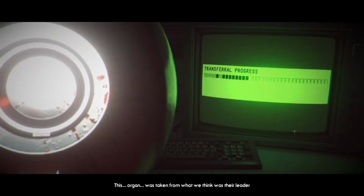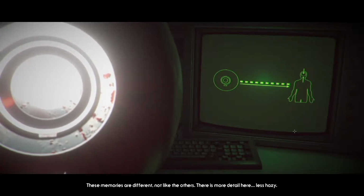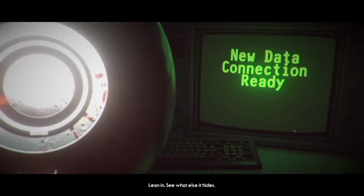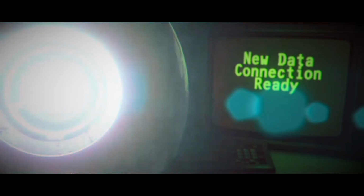This organ was taken from what we think was the leader. These memories are different. They're not like the others. There's more detail here. Less hazy. Lean in. See what else it hides. I don't want to lean in. Why don't you get this thing to lean out? Move away from me. Do I have to click it again? I don't want to click on it or do anything. It's going to throw a loud noise and flashing lights on me. Epilepsy! Getting pretty tired of that, scientists, guys.